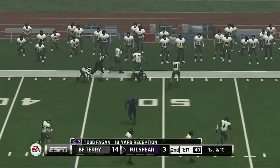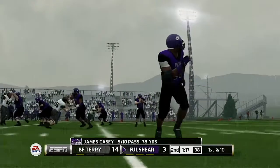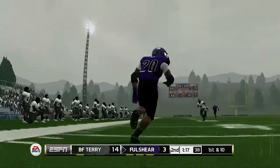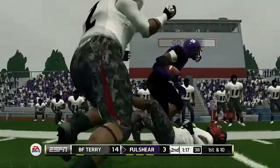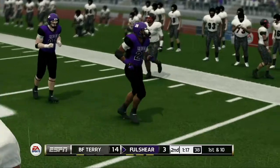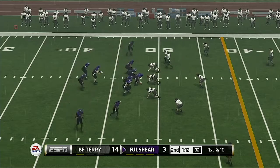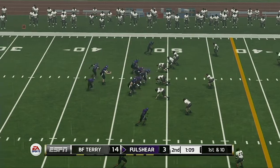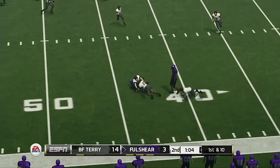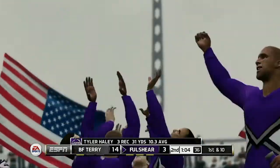His eye on it, makes the catch. You obviously have to worry about him as a ball carrier, but he showed here that you have to be concerned about him as a receiver as well. He's got good hands, and you know he's good in the open field. First down, 10 yards to go. Ball on the 48. Caught, open field, and he tackles him hard at the 41. That makes it first and 10.